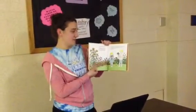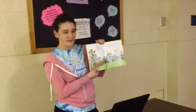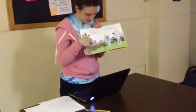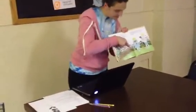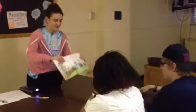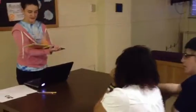Can you learn the names of the flowers in Judy's flower bed? There's names down here. Like these are poppies. These are called zinnias. Those are marigolds. Those are pretty. That's the end.